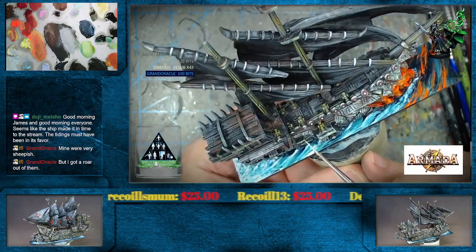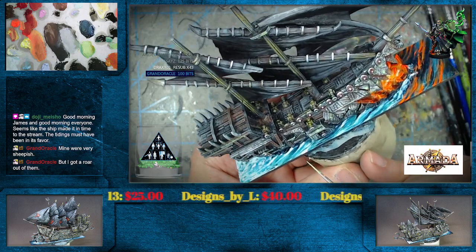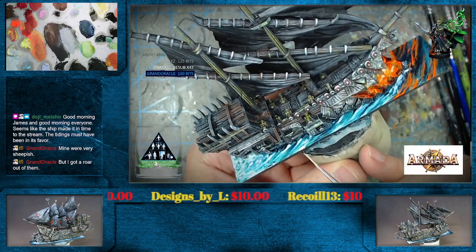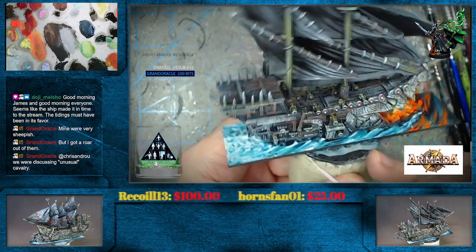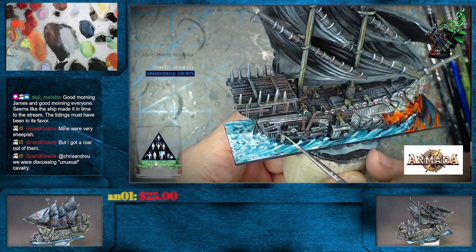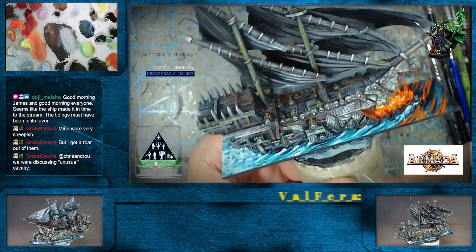Now, Grand Oracle says that his were much more sheepish, but he still got a roar out of them. Now, let's see. So, yeah, Doji, this is one of the STL versions right here. So, this is 3D printed. And let's just put it this way, it was a whole lot easier to assemble this than any of the other orc ships.